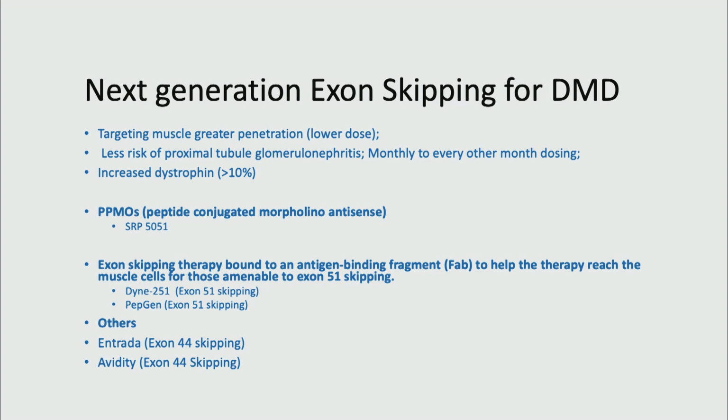This is a charged peptide conjugated antisense molecule, which drives more of the exon skipping drug into the inside of the muscle membrane. There's also exon skipping therapy, which uses these antigen binding fragments to help the therapy reach the muscle cells. Those right now, Dyne and Pepgen have medications that are targeting exon 51. And then others with also interesting chemistries to drive greater exon skipping and greater dystrophin expression, perhaps less dosing frequency required.